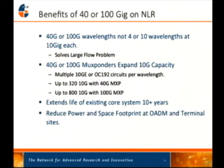Using 40 or 100 gig muxponders in the future, we can put up to 320 10 gig circuits with 40 gig muxponders and up to 810 gig circuits with 100 gig muxponders on the existing core infrastructure. Obviously, there will probably end up being a mix of actual 40 or 100 gig lambdas versus lambdas that are muxponding 10 gig circuits. Another benefit is that we expect to reduce the space and power footprint, which is a constant problem being in a provider facility like Level 3.